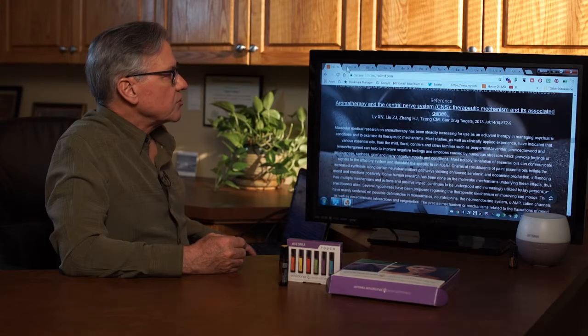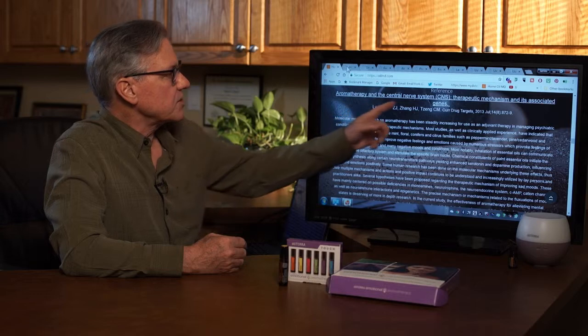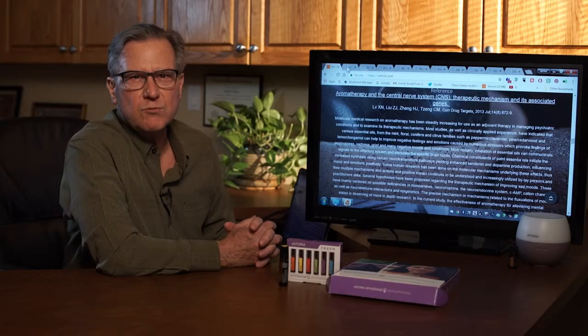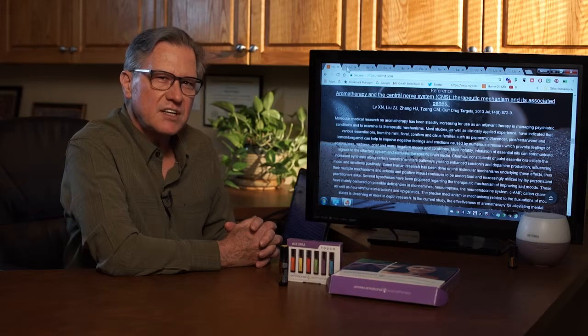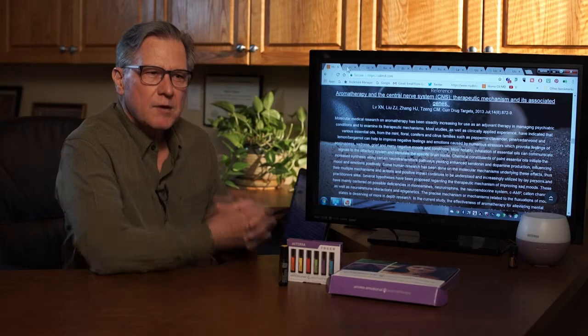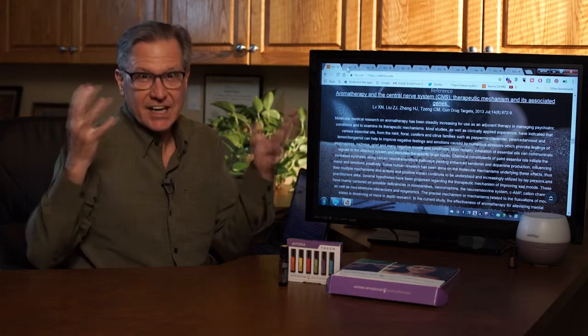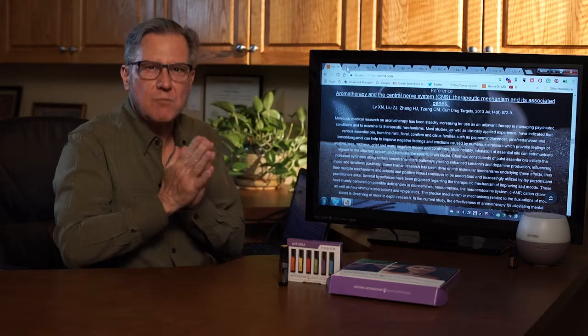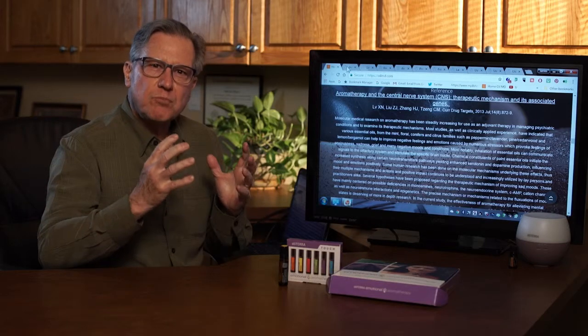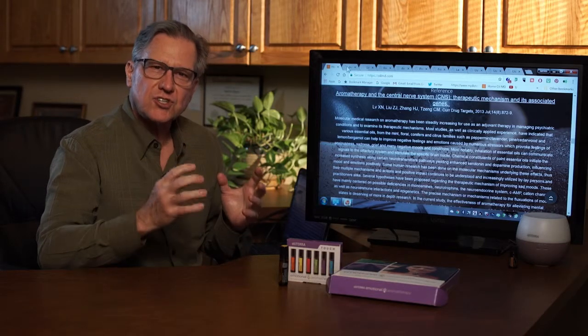The scientific article that I reference here is tremendous: Aromatherapy in the central nervous system, therapeutic mechanisms and its associated genes. This article from 2013 really gets into much of the scientific background that documents the aromatic sciences and how the oils function as precursors within your head, in your synapses, in your mind, so that when you're smelling, you're changing your brain chemistry, which changes your mood.